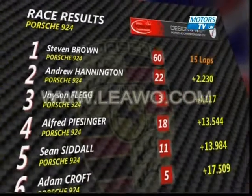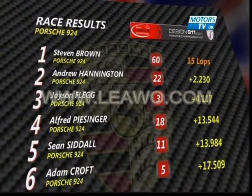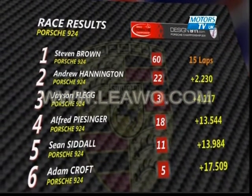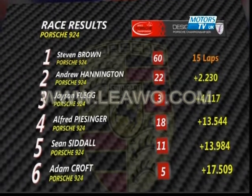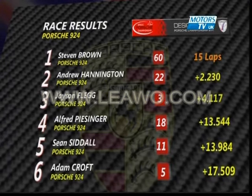So as I backed out, obviously the car behind me, which unfortunately is my teammate and my brother, also collected me. So yeah, I suppose the consolation is the race was stopped, so I did finish 3rd, but quite a bent car, so Lady Luck wasn't with us this weekend, unfortunately. In the 924, Stephen Brown takes the win from Andrew Hannington, Jason Flegg completing the podium. Alfred Piesinger from the back of the grid finishes 4th, then Sean Siddle 5th, and Adam Croft rounding off the top 6.